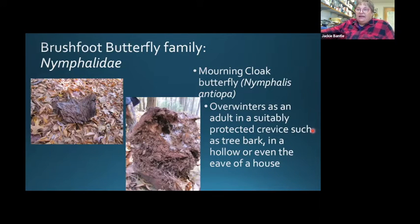The morning cloak butterfly actually overwinters as an adult in a suitable protected crevice, such as tree bark, in a hollow, or even the eave of a house. So if you have some old tree bark, an old stump sitting around, it could be hanging out in there. If you want some of these around your house, provide the habitat for the adult to overwinter, and you might see them come spring.